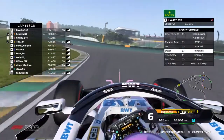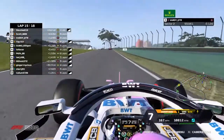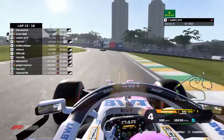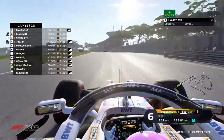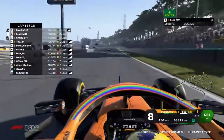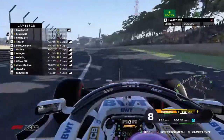But we'll have a little look at the penalty situation. Davila with a 3-second penalty, so he needs to get the gap then to Scott, who's just trying to stick with him and stay within that 3-second range. As it stands, Davila will fall down to P3 from the lead, so that penalty is going to cost him quite a lot. Scott just needs to stay within 3 seconds. Vardy just needs to stay within 3 seconds.